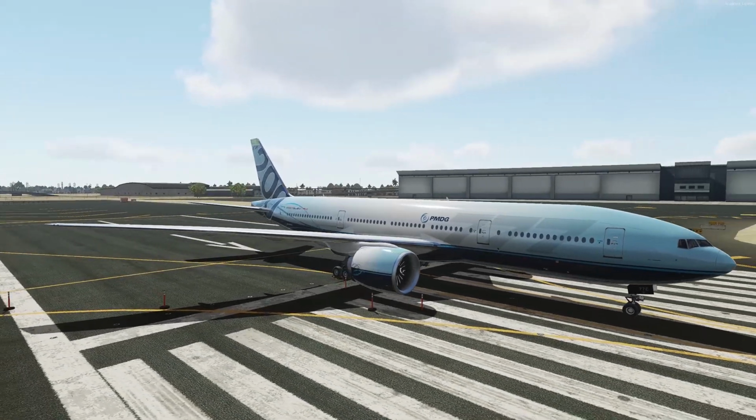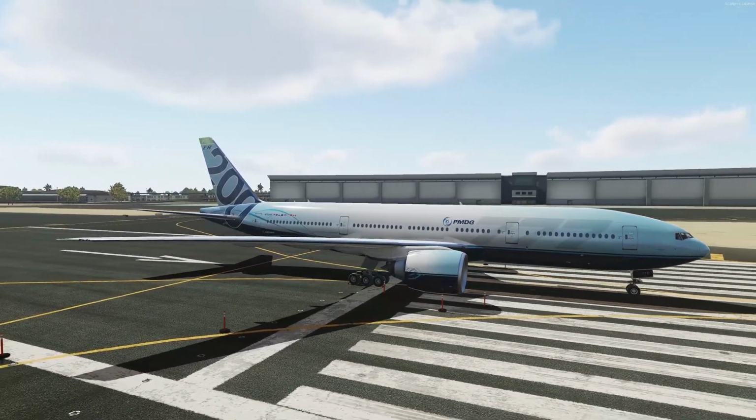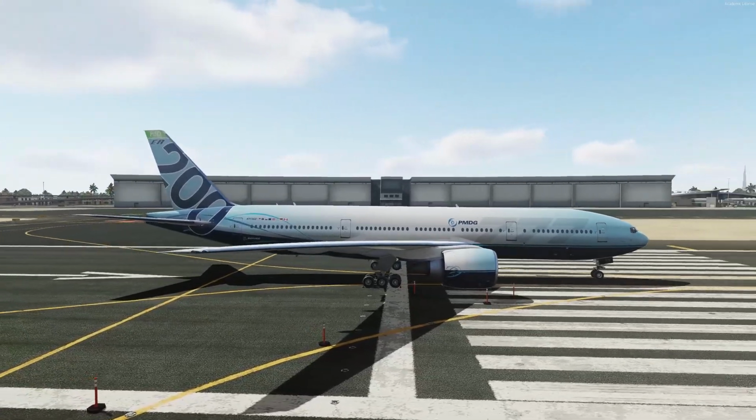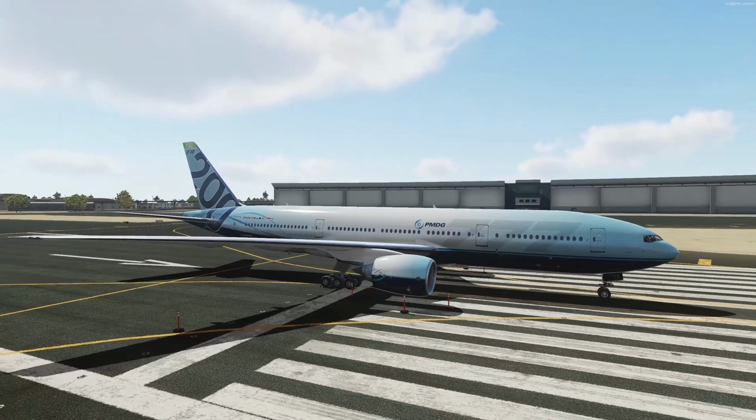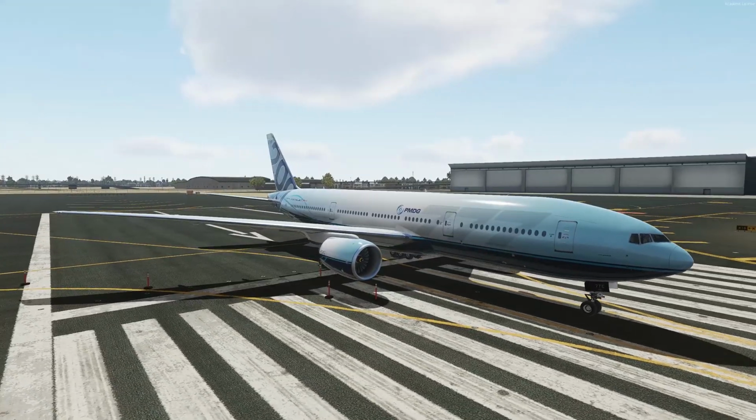Looking at the external models now, here you can see the GE model, and now the Pratt & Whitney model, and finally the Rolls-Royce model.